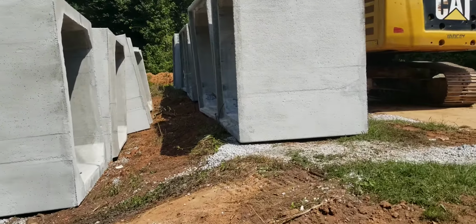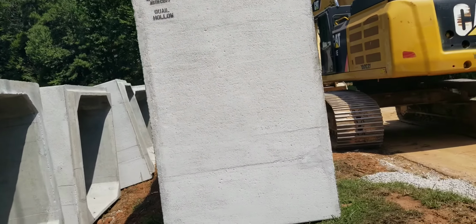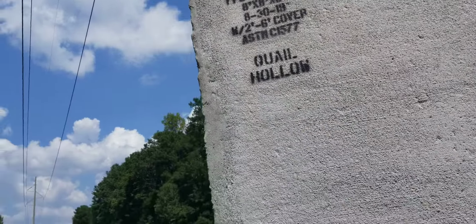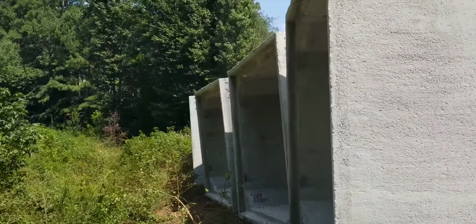But those steel pipes are going to be replaced with all of this. Look at here, we even got our name on there. But there's several of these things.